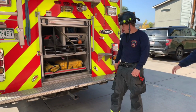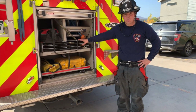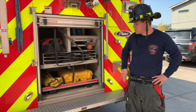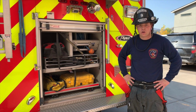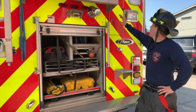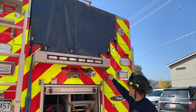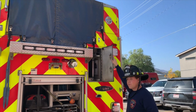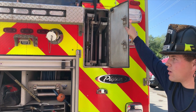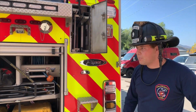Thanks, buddy. Yeah, so in here we've got a little bit more stuff that we use for extrication. We could use these, they're called airbags. We could use them to lift a car or any other really heavy object that we couldn't lift ourselves. Up here we've got a couple of ladders. So if we need to get onto the roof of a building or the second story of a house or anywhere above the ground, we could use those to get up there.